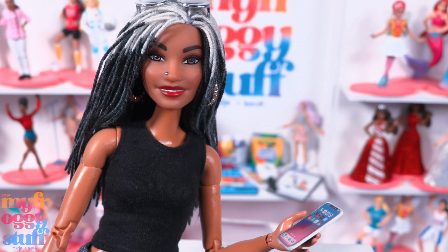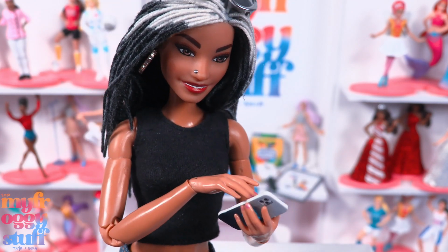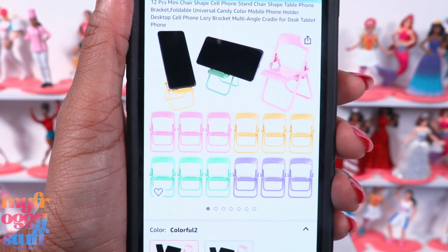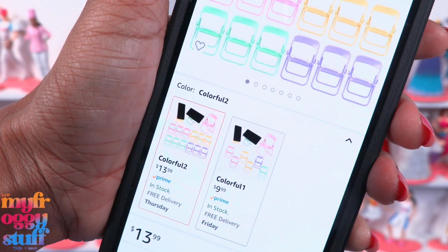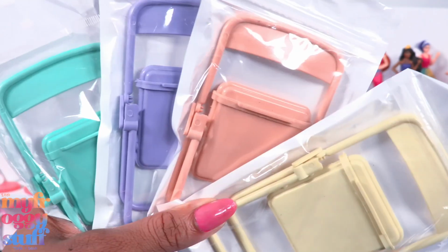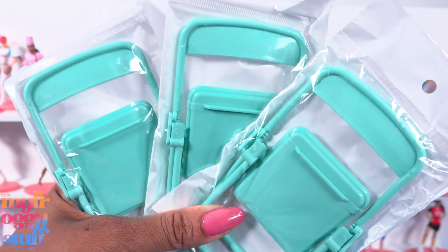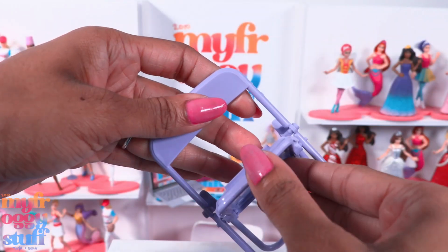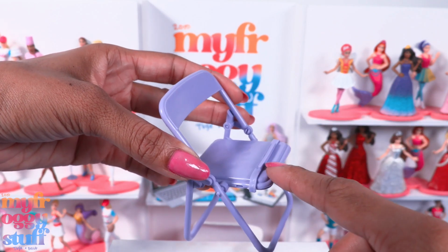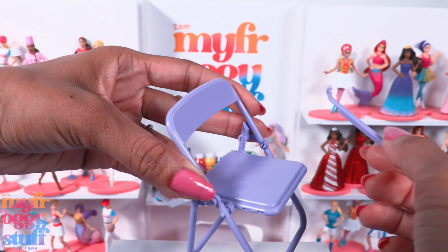Can you do another Amazon Fun Finds? Well, I did see this on Amazon. 12-piece mini chair shape cell phone stand for $13.99. Whoa, that was fast! We have 12 chairs in 4 different colors. There are 3 chairs in each color. It's a folding chair. That's pretty cool. And there's a little bracket right here to stop your cell phone from sliding. However, it can be removed.